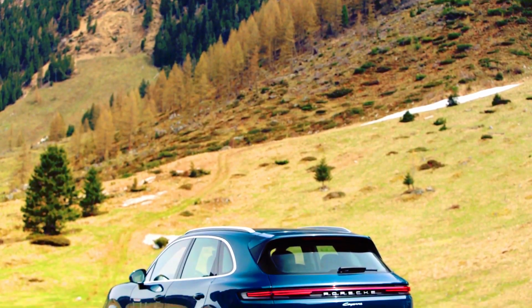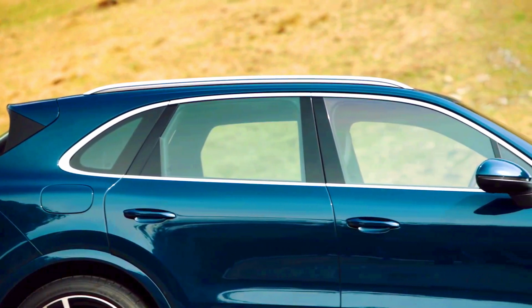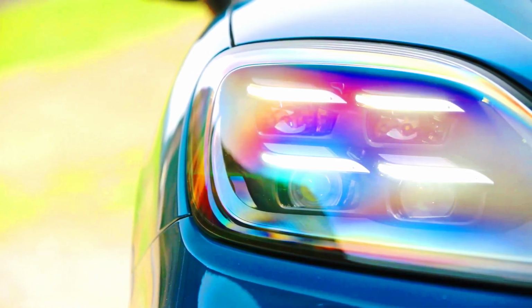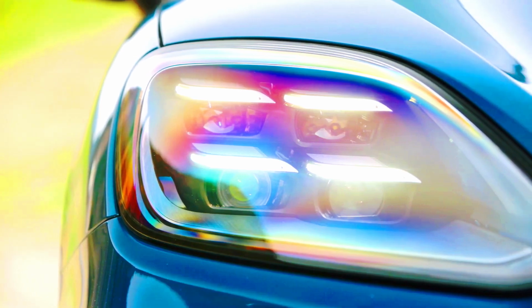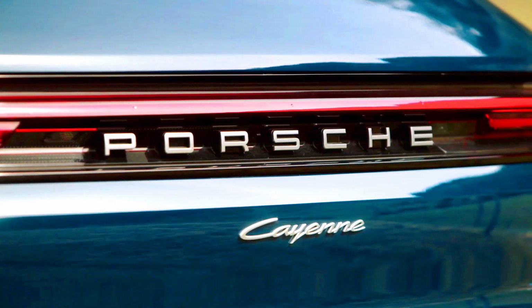If Active Ride tried to fight the forces of physics at track pace, it would get weird in a hurry, and Porsche would probably have to supply airline sick bags as standard equipment. Instead, we're subject to the same pitching and leaning that our lizard brains expect, although the suspension does a commendable job of not delivering too much of it.